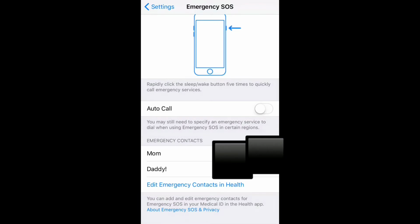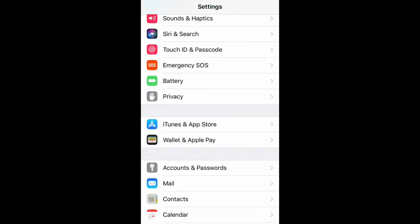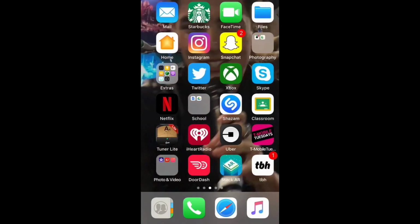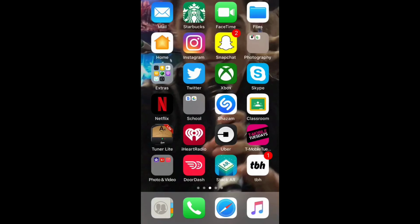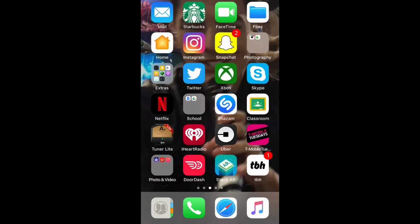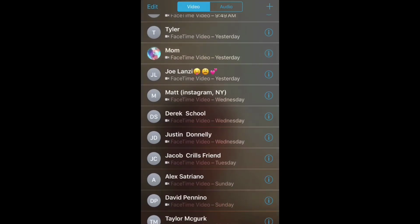What I also think is really cool about iOS 11 is when you go onto the home screen, you can click your sleep wake button 5 times, and it will give you 911, or you can turn off your phone. You can also do cool stuff with the emergency button.